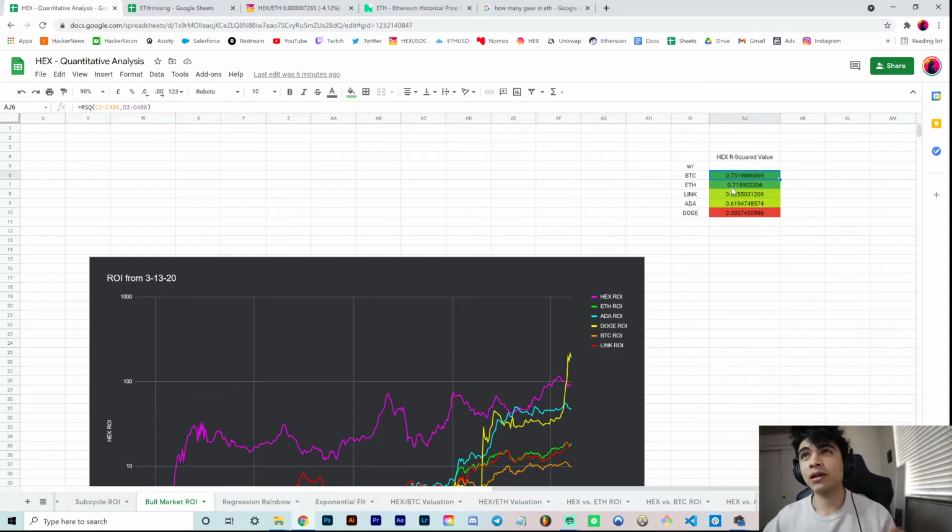But for now, we're going to look at Bitcoin and Ethereum, given that both of their correlation coefficients are above 70%. So a C minus, C, not bad, right? You look at Link, ADA, and Doge, and they're just not as correlated, okay? So we're going to be sticking to the HEX Bitcoin and HEX ETH valuations, right?